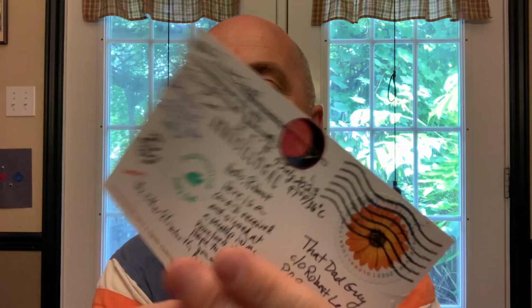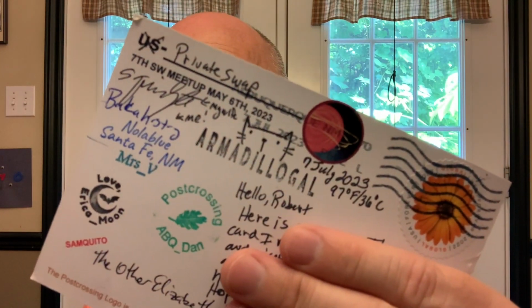So on the back, you can see all the people that attended. His stamp is there, and his wife's stamp's there, because they're both postcrossers. So I like that too, that they're both active in this hobby.